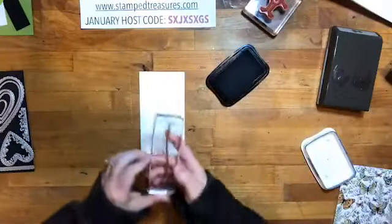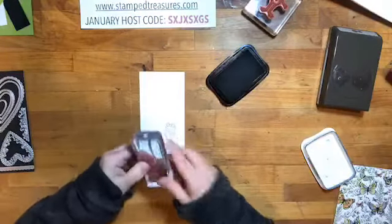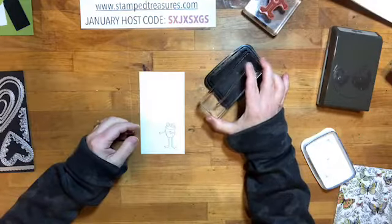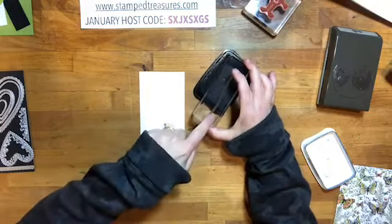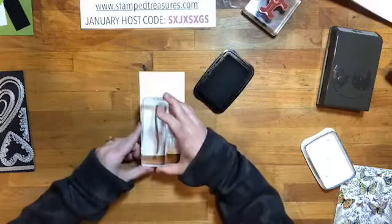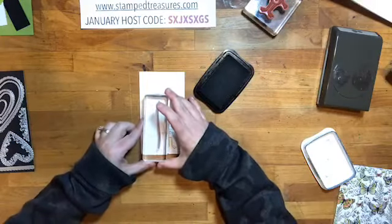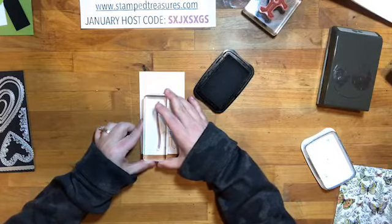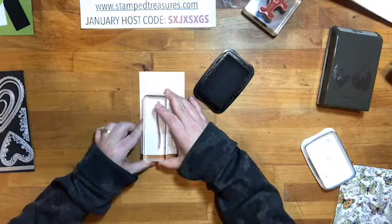And then I'm going to use the balloon string, and I'm only going to ink up a portion of it. So you guys can see that I'm not going all the way down. I actually went down a little further than I would have liked, but that's okay. And I'm going to stamp it right over top of his hand so it looks like he's holding the balloon.